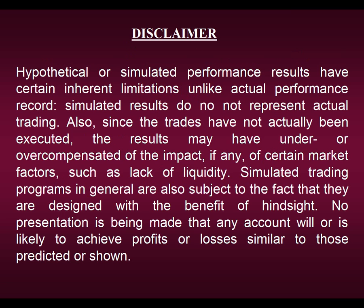In closing, we ask that you take one last look at our disclaimer. We showed you a lot of performance results. We showed you how the buy-sell line works versus trying to interpret the news. But please remember that we can in no way guarantee that any of these results will be repeated in the future.